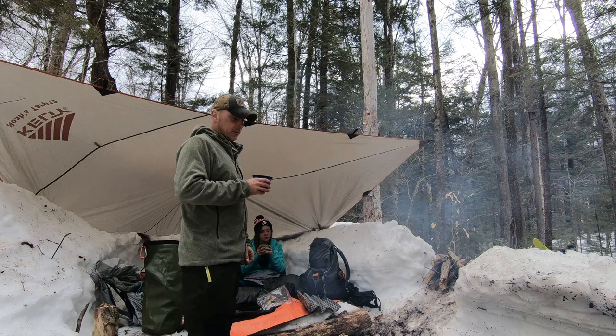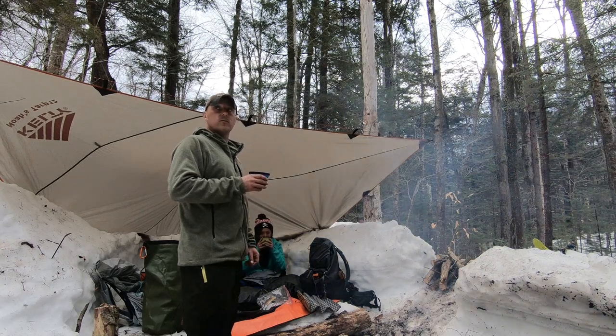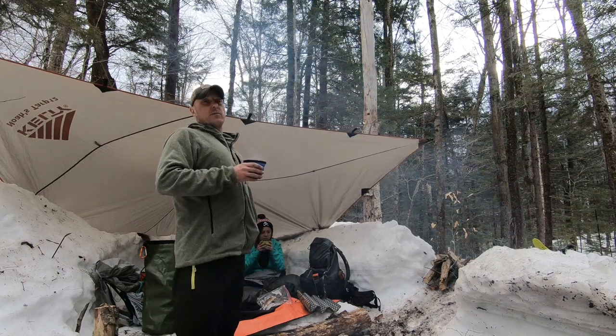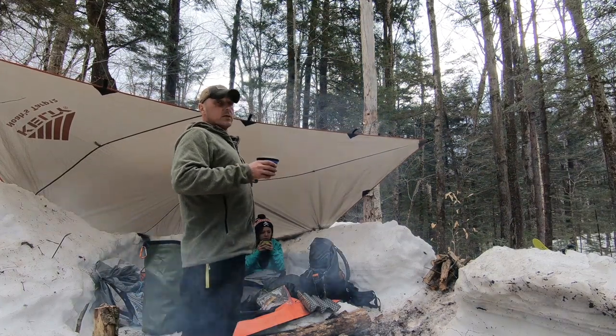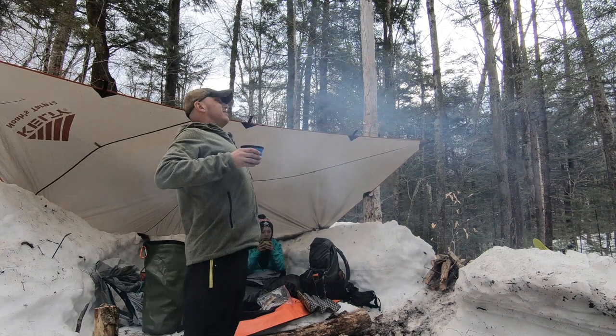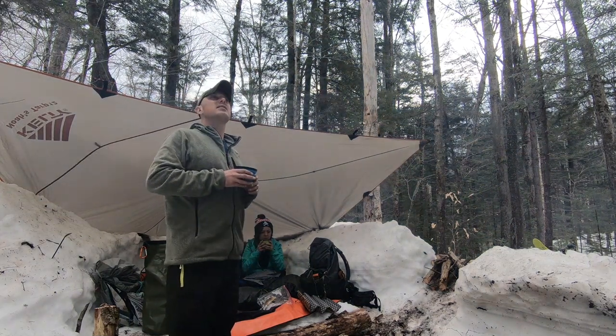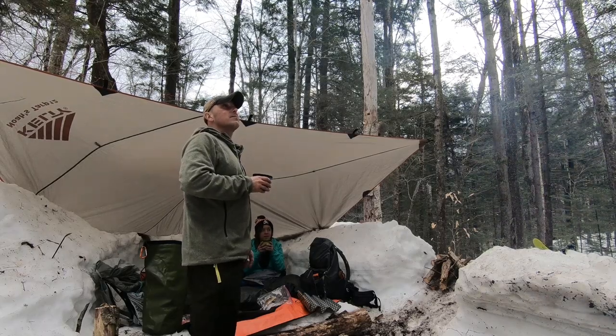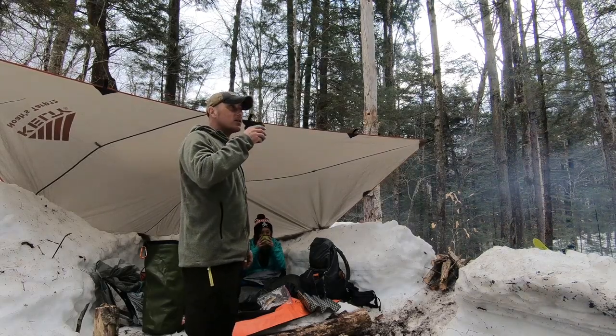I filled the pot up with some snow, with a little water we had left in there. I got enough cubes to make two more cups, so I might do that. We'll see. Gotta get out of here before the rain, though. Yeah, I think it's coming. It's looking pretty dark over there.